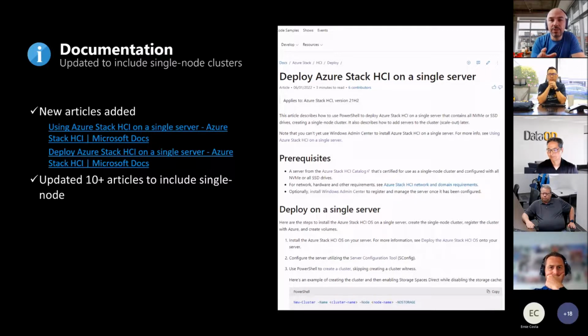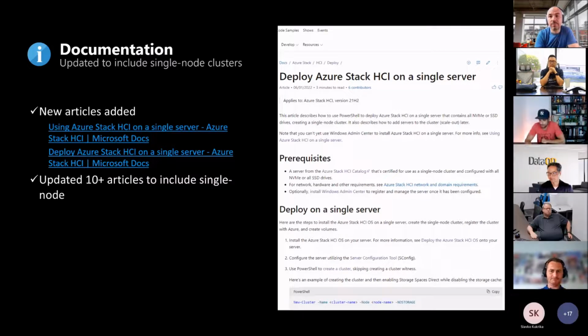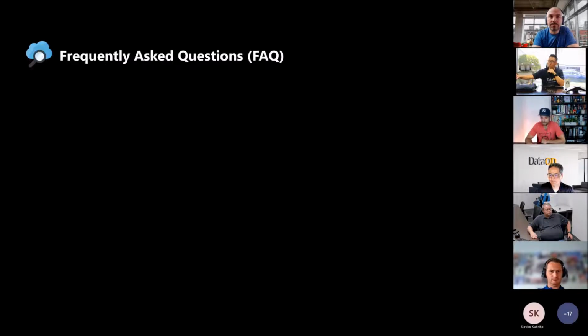And in our documentation, what we did was we didn't copy everything from the deployment, because we had a really detailed deployment article already. So we are basically linking to that. We are giving some examples like here, and also linking to the larger article if you have a different configuration. So we updated over 10 articles and created 2 new articles for this.